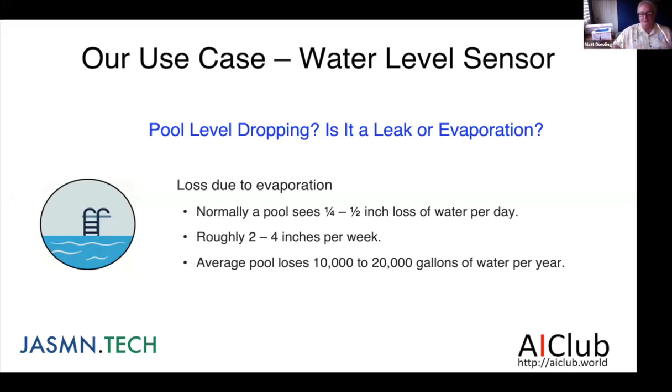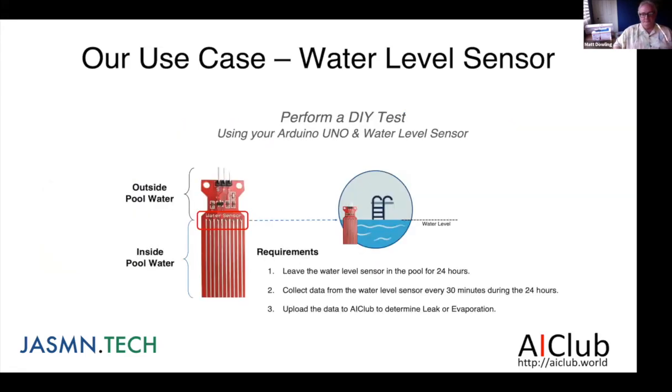There are several reasons why you want to do a use case. You just want to track your water usage, number one, or if you have a leak and you can detect it before it creates a lot of damage, then you've saved yourself a lot of money later. So this is just an example of the idea of some kind of sensor and then developing a use case around it. Next slide.